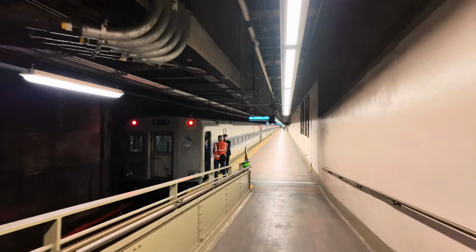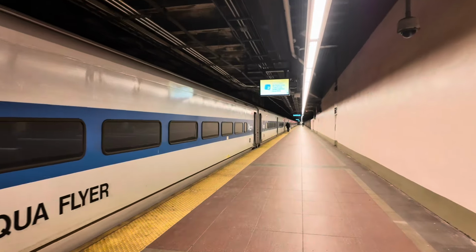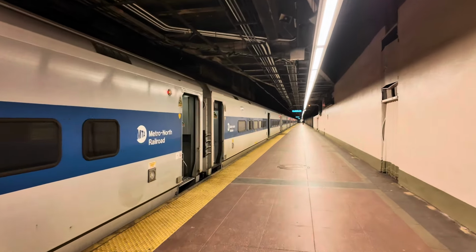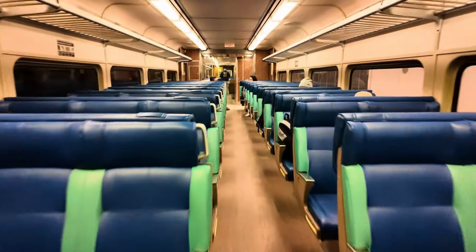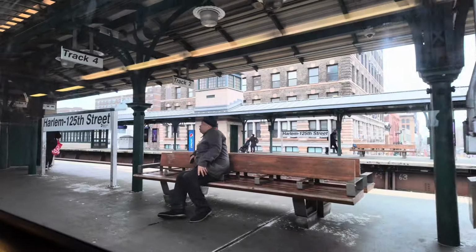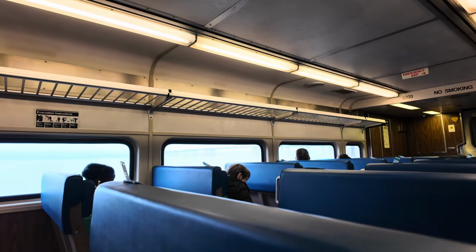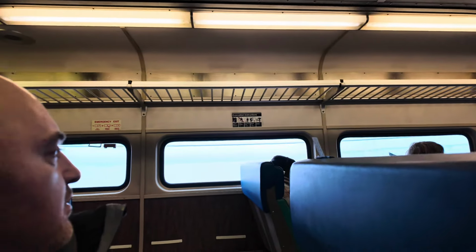Hi guys, welcome back. Here we go to Cold Spring, a day trip from Grand Central Station to Cold Spring. I'll turn the camera around. It was easy, $61 return for two adults. Off we go. There's a bridge going across the Hudson River. It's a shame how the weather is today.